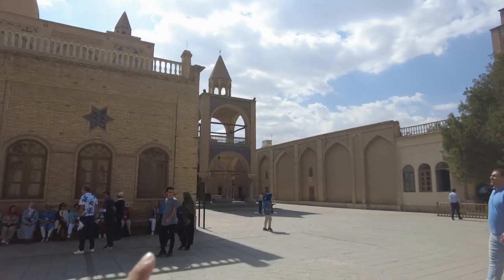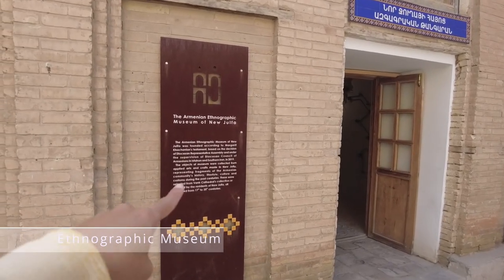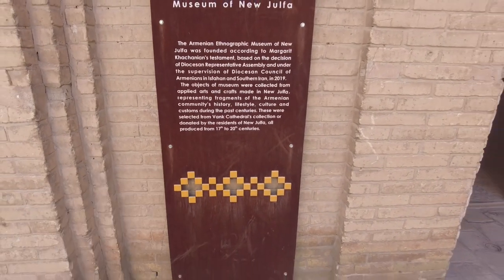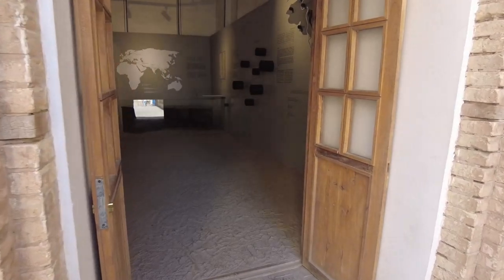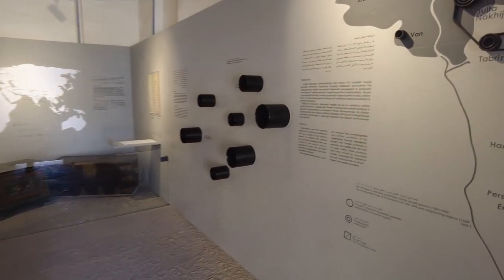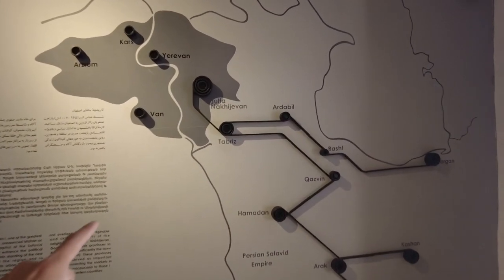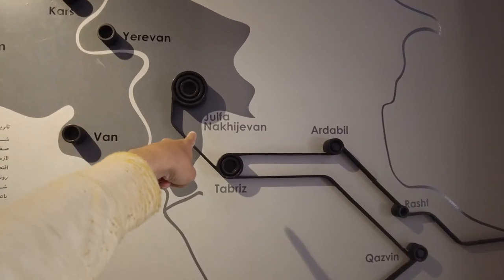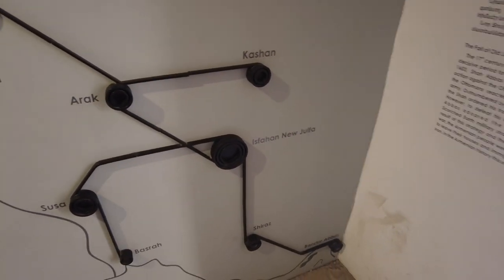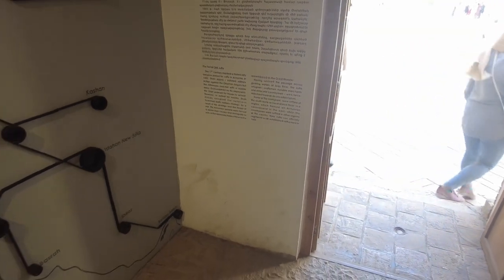The first museum is the Ethnographic Museum. Let's go there. This is the Armenian Ethnographic Museum of New Julfa. So it's quite new, 2019, but the exhibits collected are from the Vank Cathedral and donations from the 17th to 20th century. So it will tell us more about the Armenian ethnic group. Yeah, historical. So this is like Shah Abbas the Great moved the people of Armenia, you see that's Yerevan, from Julfa to Isfahan, the New Julfa. So the fall of old Julfa was during the war between Safavid and the Ottoman Turks.